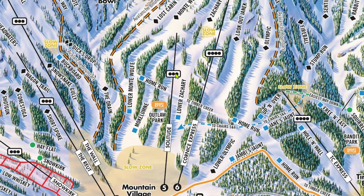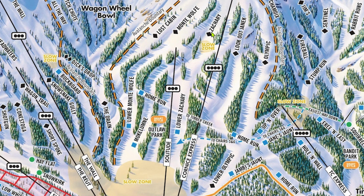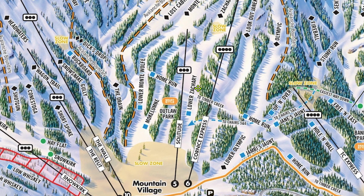Chair 5, Solitude, primarily services intermediate terrain. This intermediate terrain is steeper than the runs found off Chair 7, but not as steep as intermediate runs found elsewhere at the resort. All of the runs feel pretty similar, although Lower Zachary is the widest of the bunch. Lower Zachary gets skied out the fastest, as Upper Zachary is arguably the most popular run at Kirkwood.